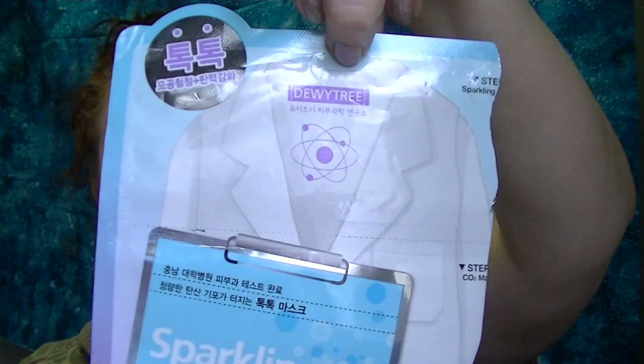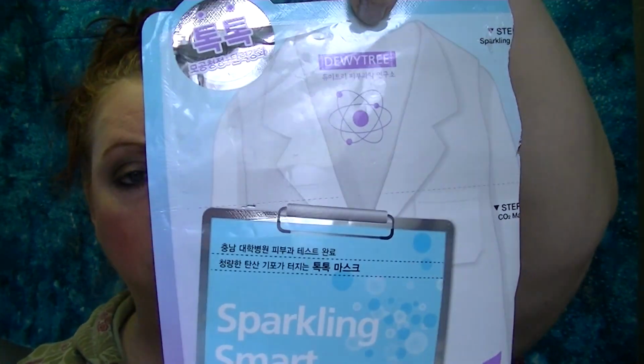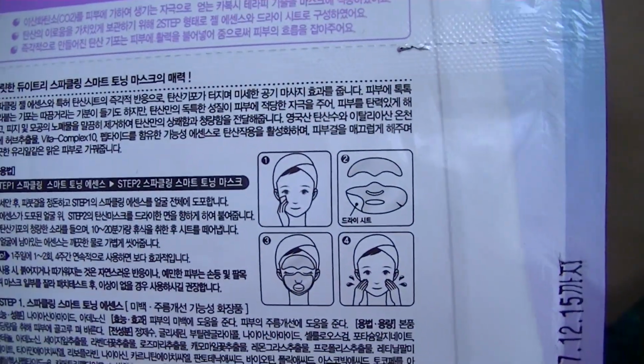Okay, I'll talk about these two together because this mask is the Dewy Tree Sparkling Smart Toning Mask, and it's supposed to purify your pores. It's a two-step. One part had the gel in it, and you're supposed to apply the gel to your face, and then the other part was the mask, and it was separate. You can see the little instructions. You put the gel on first, then you apply the mask.